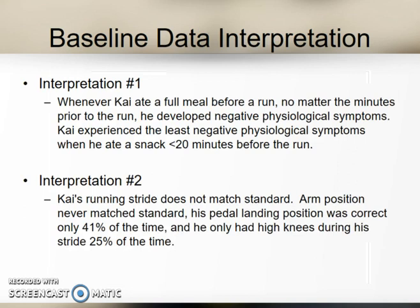From the activities, over those 3 weeks I was able to make 2 interpretations from the data we gathered. First was that whenever Kai ate a full meal before a run, no matter how many minutes prior to the run, he developed negative physiological symptoms. Kai experienced the least negative physiological symptoms when he ate a snack less than 20 minutes before the run.